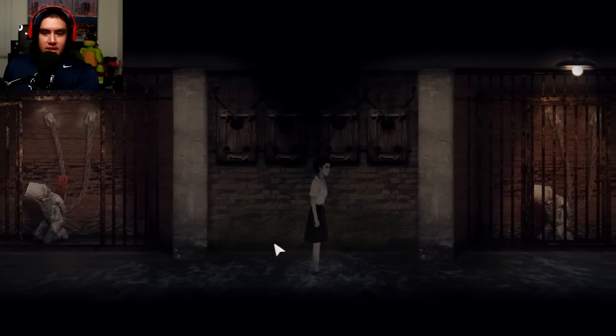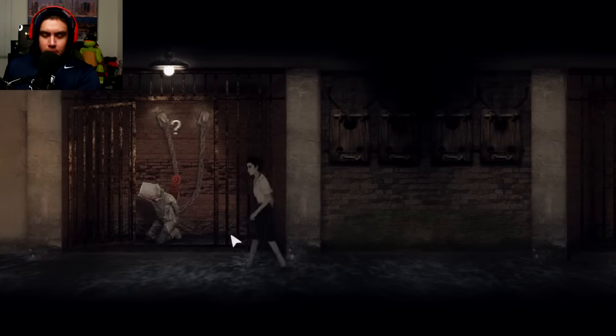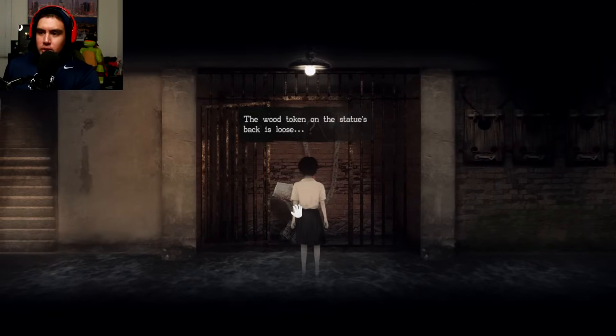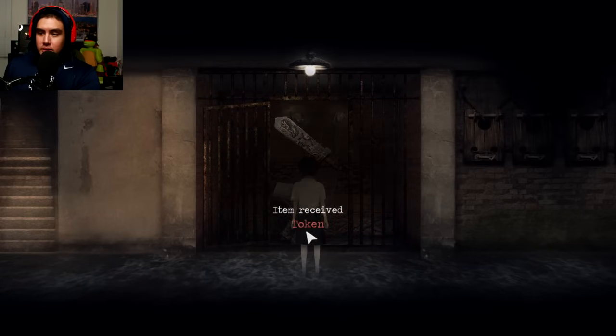And, oh shit, that door is unlocked. But there's something there. Prison gate is open. The wood token on the statue's back is loose. Yes, I got it.